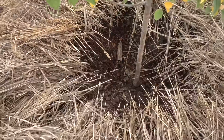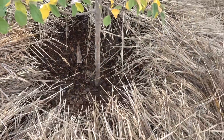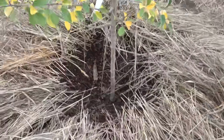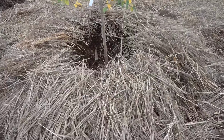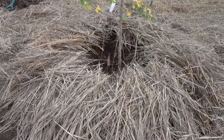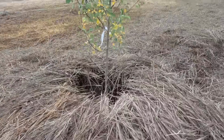You can kind of see it looks like kind of a deep hole down in there, but this stuff will all compact here as I water it and it settles down, but I will be left with a little tree well there to catch moisture and so on.